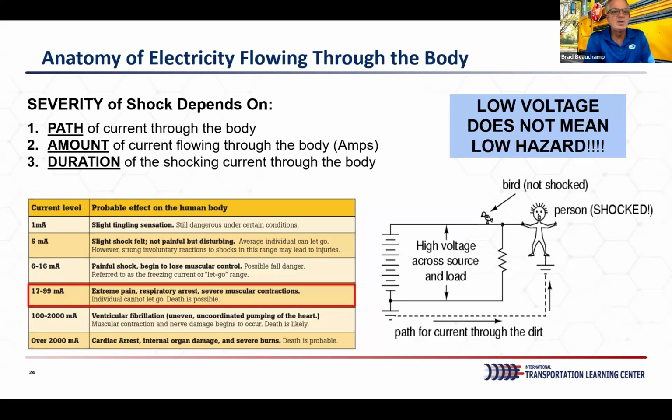Then when you get into higher amperage than that, you're getting into the heart's signals being disrupted, which causes issues. So muscles and hearts and death is likely. Anything over 2 amps, death is very possible, as well as burns. So it's very important to understand that even low amounts of current in the high voltage range can cause harm. Very, very important.